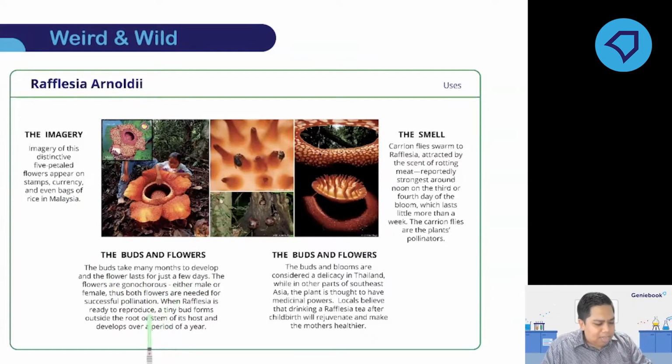When the Rafflesia is ready to reproduce, a tiny bud forms outside the root or stem of its host and develops over a period of a year. Now, can you believe it? In Thailand, the buds, that black or brown thing just now that the guy showed us, is considered a delicacy. So some people in Thailand actually eat that part.